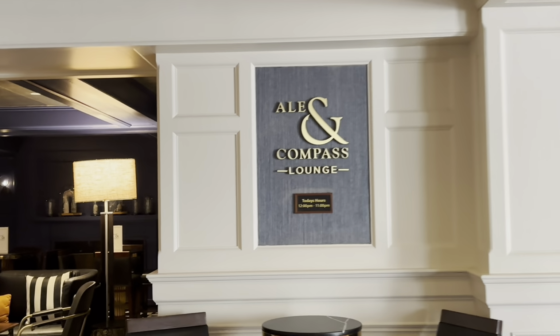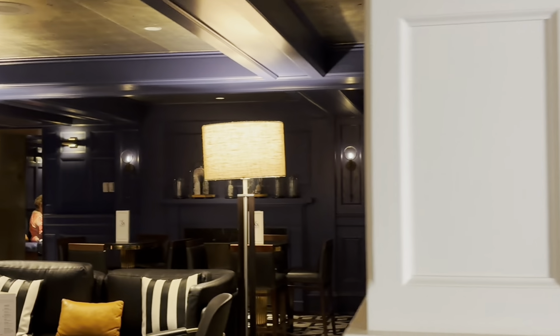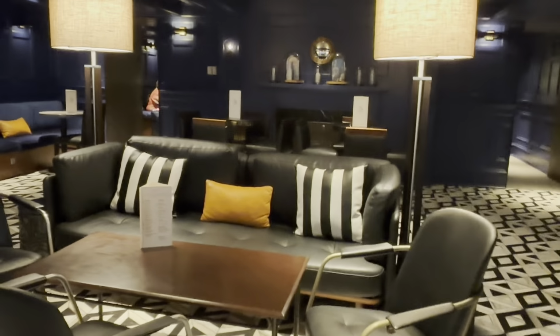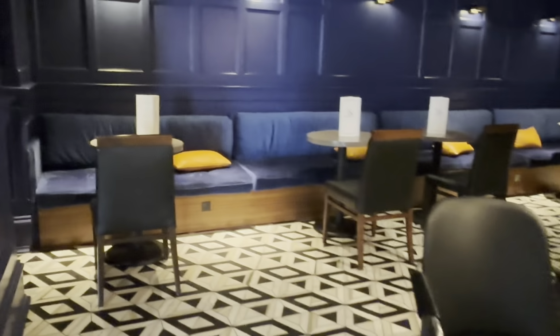Here's what I love about this lounge. It's open from 12 to 11 p.m. It's truly just a lounge to come sit, and you have to zoom back out. But it's dark and it's cozy, and the furniture is heavy, and the wood has paneling, and there are little niches to go into. It is just really a neat place. The floor is awesome.